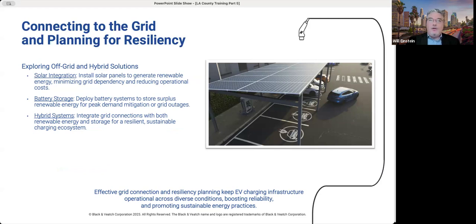Next, using solar and battery or hybrid systems can help improve the resiliency and the use of renewable energy at charging sites. In these applications, solar panels can be added by installing canopies over the charging site or on adjacent buildings to offset the energy consumed by the site with solar energy. Battery energy storage systems can also be installed and charged with solar or grid energy to help support charging system operations for limited timeframes when the power is out.